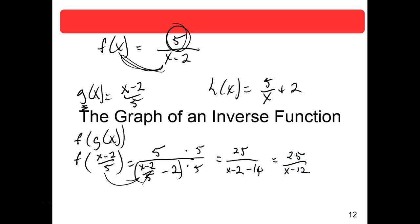Okay, now what were we hoping f of g of x was going to be for it to be an inverse function? X. Does that look like there's any way in the world you can make that be an x? Don't think so. Erase the 25 to the 10? No, that won't work. Okay, so that doesn't work. So that is not an inverse function. All right, so we rule out g. So now we're beginning to think it might be h, but let's see.